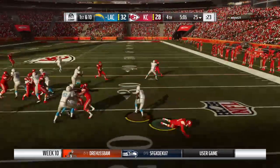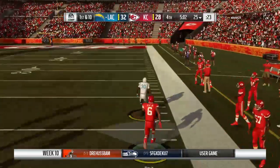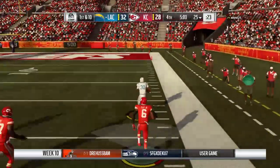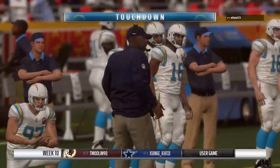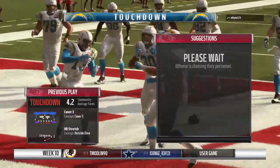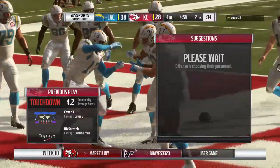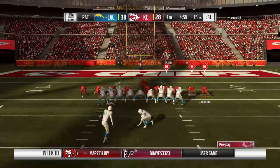Now a handoff looking right. Room here to run. Weaving through traffic, and now he's free. The 20, 10, and all the way in for a Charger touchdown. A great effort there with touchdown number 7 on the year. And the Chargers are going to add on to their lead.